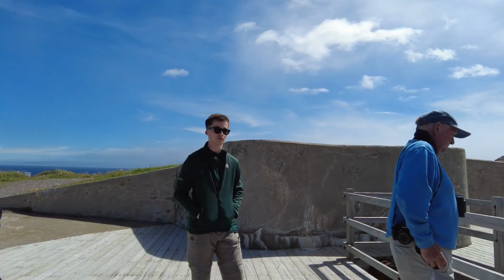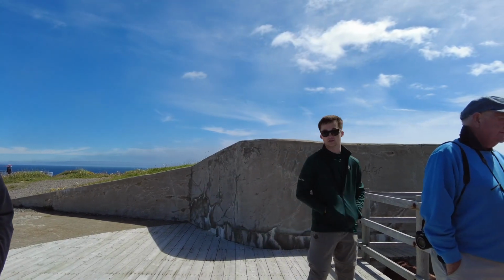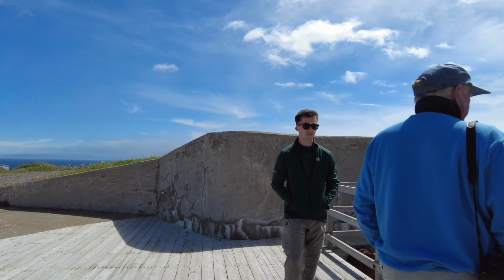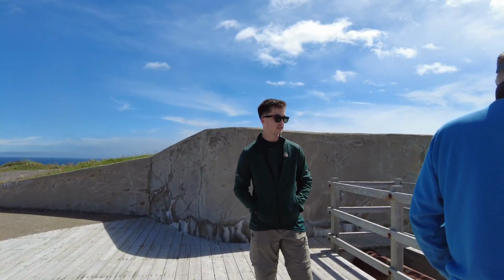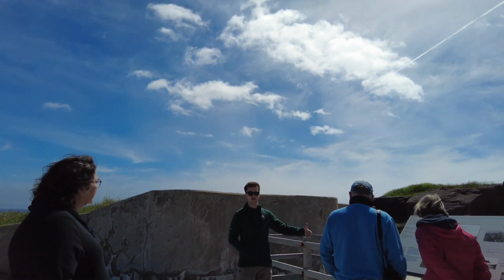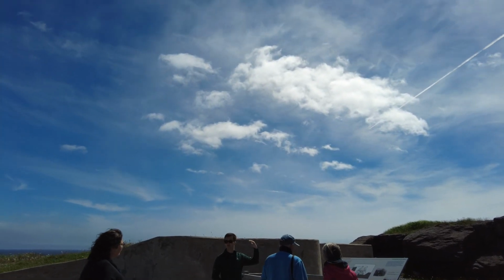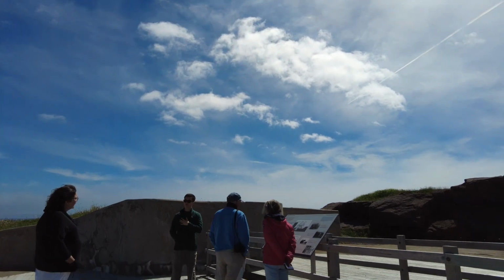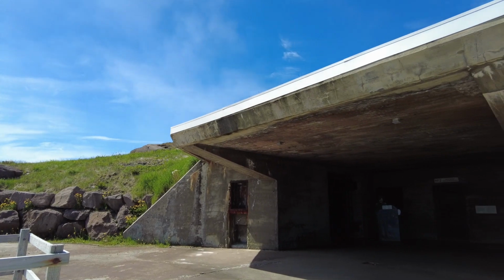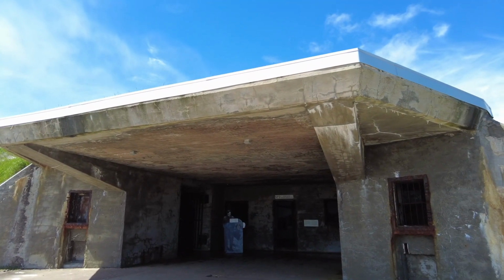They never actually used it because there was never any conflict over on the side of Newfoundland during the Second World War. But the 36-ton counterweight that was responsible for lifting the cannons up from their resting position had to counteract the 30-ton cannon. So when the cannon was up in the air, it would have required an awful lot of force to push all that back down, and the force from its shot was actually the only thing that could do that. So the 30-ton cannon firing a 600-pound shell 13 kilometers out to sea was enough to counteract the 36-ton counterweight.